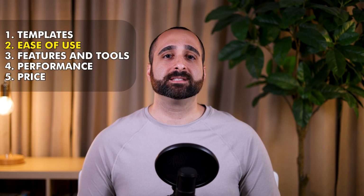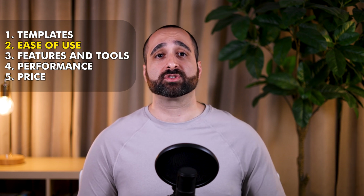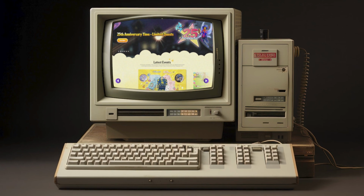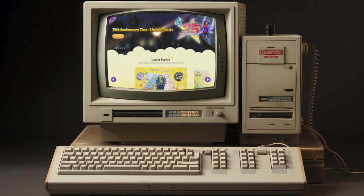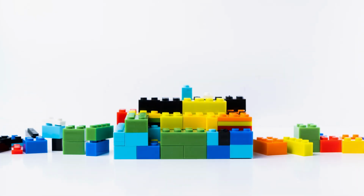Now let's look at the ease of use, aka how hard is it going to be to actually make a website that doesn't look like it was built in 1998. Now when it comes to building a website on Hostinger, it's going to feel like assembling a simple Lego set. It's straightforward with everything you need laid out clearly, so you can build a stylish site in no time.